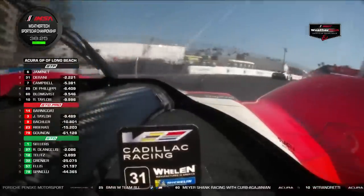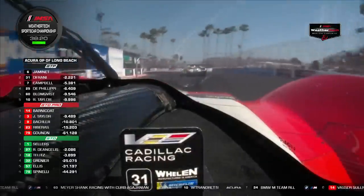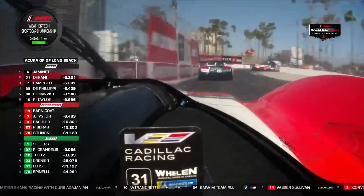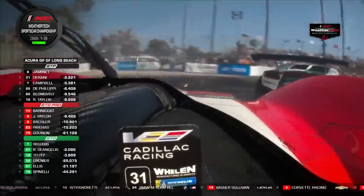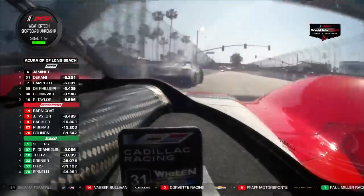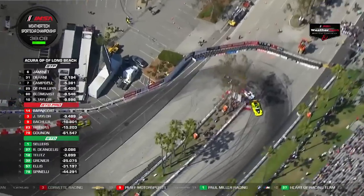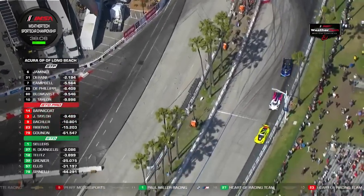And indeed, race control have looked at that incident involving the Corvette number 3 and the Pfaff Porsche number 9. It has been reviewed by race control, and it's good that we get that information from IMSA race control. No further action required, deemed a racing incident.